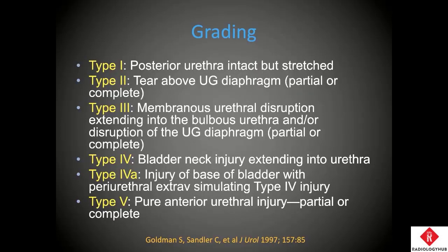So urethral trauma is graded on types 1 through 5, and that has to do with where the injury is located. A type 1 urethral injury involves the posterior urethra, but it remains intact, it's just stretched. A type 2 urethral injury is a tear in the posterior urethra above the UG diaphragm, and it can be partial or complete. A type 3 urethral injury involves the membranous urethra and extends into the bulbar urethra anteriorly. A type 4 is a bladder neck injury that involves the urethra. A type 4A is an injury to the base of the bladder that has periurethral extravasation, so it looks like the type 4 bladder neck injury. And then a type 5 is a purely anterior urethral injury.